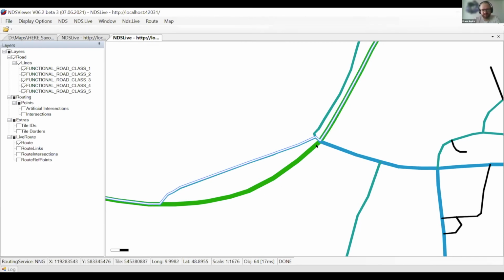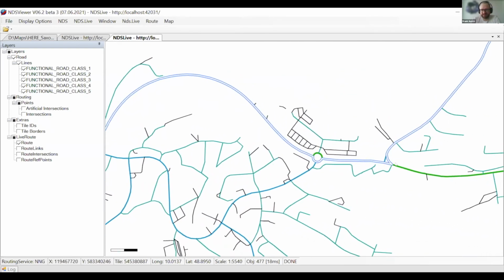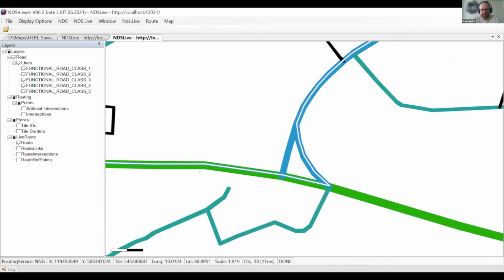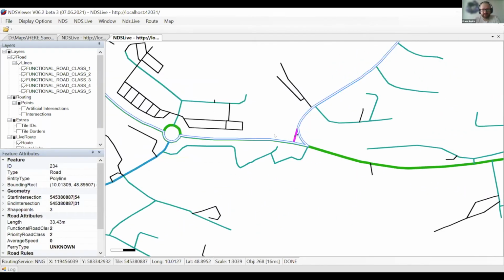This is basically a bug in our map matching, which has yet to be fixed. And there's another bug on this side where it decided to go on this link, which is probably not even allowed due to turn restrictions. It should have chosen this link instead. These are issues that have still to be fixed.